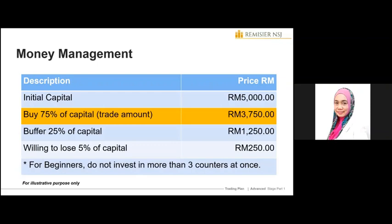Just a note for beginners, please do not invest in more than 3 counters at once. That means do not invest in more than 3 stocks at once, because it's difficult for you to monitor. All right. Now we keep these figures in mind: this 5,000, 250, and 3,750. These 3 figures, you just keep in mind for our calculation. Next slide, please.